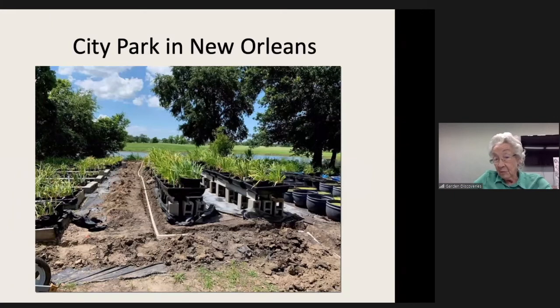This is a picture that I took when I went. City Park in New Orleans has an island attached to it. And the Louisiana Iris Society is, it's a combination of things. They're propagating Louisiana irises in that particular area, but it is an island. It's right behind where the horse stables are.